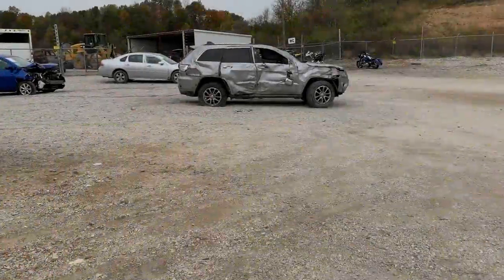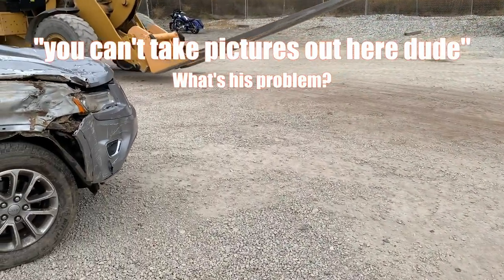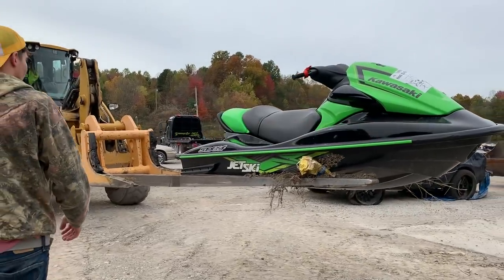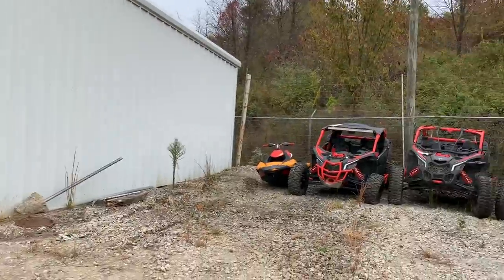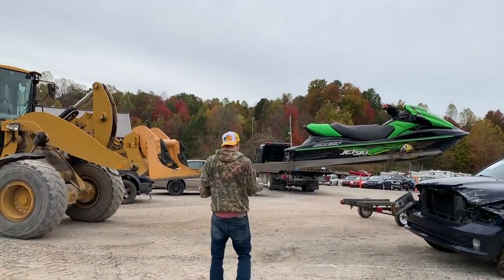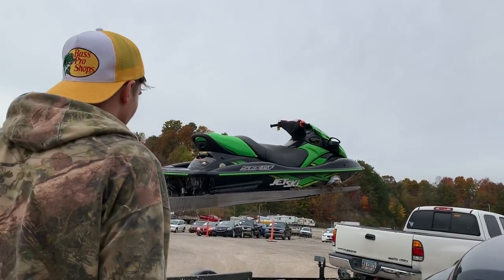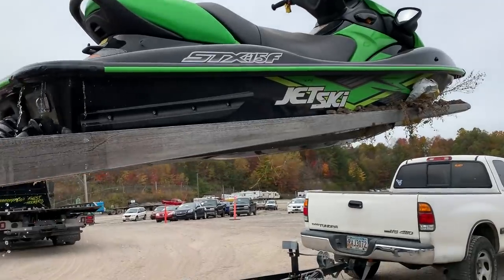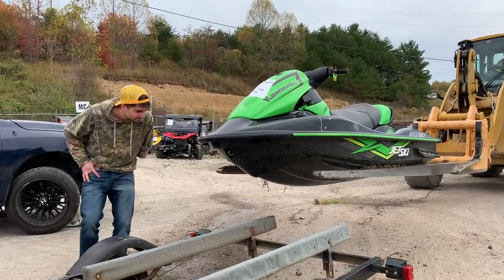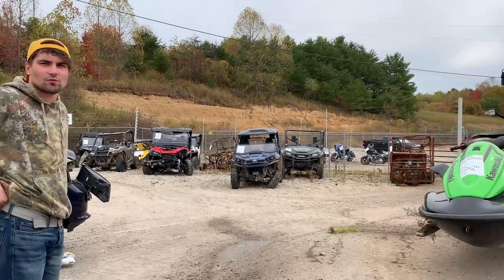All right, let's get inside here. We just got all the paperwork taken care of. Now we're going to go ahead and check the jet ski out. We got cars being dropped off. Check these things out, guys. Underneath, it's all good. Nothing major under there. Fixing to get in, pulling around the gate. They don't want us filming in here.